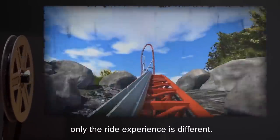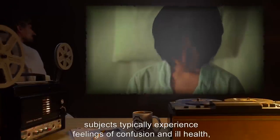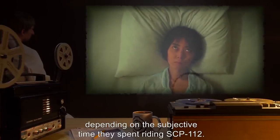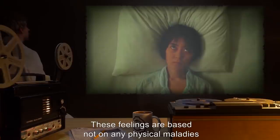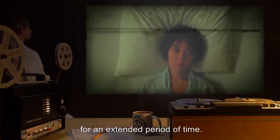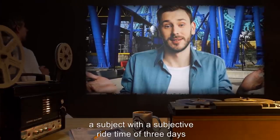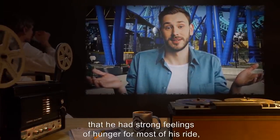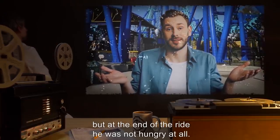Only the ride experience is different. Upon exiting the ride, subjects typically experience feelings of confusion and ill health, depending on the subjective time they spent riding SCP-112. These feelings are based not on any physical maladies, but the subjective experience of dealing with a physical malady for an extended period of time. For example, a subject with a subjective ride time of 3 days may experience confusion that he had strong feelings of hunger for most of his ride, but at the end of the ride, he was not hungry at all.